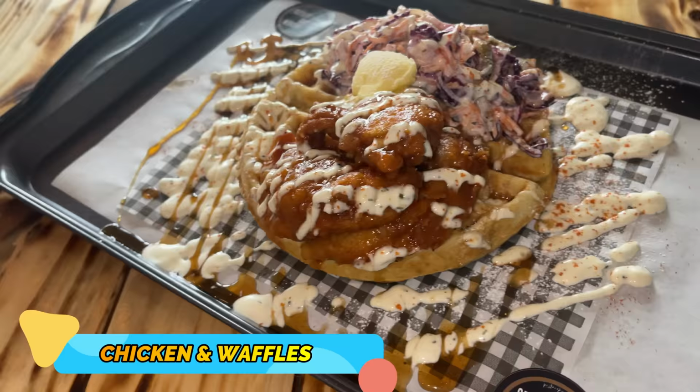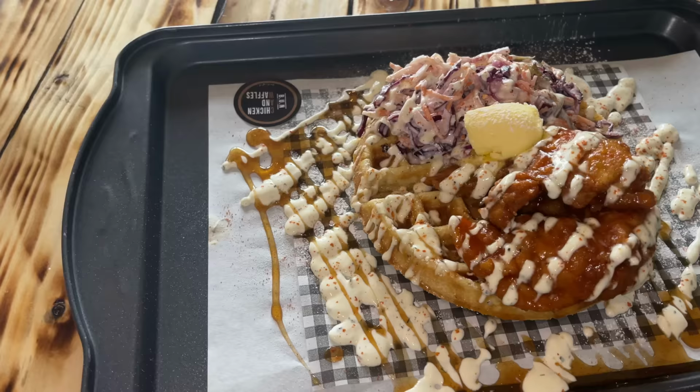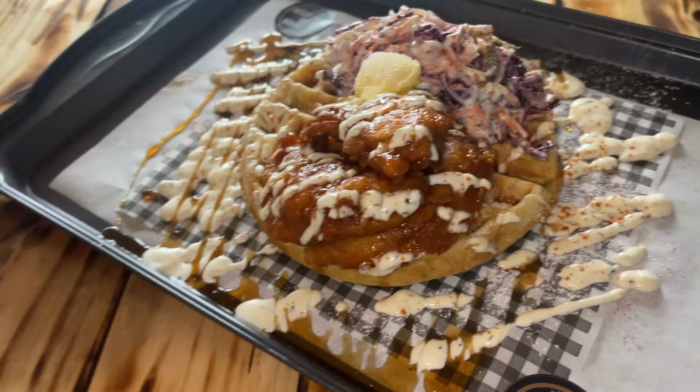I'm gonna try and break this down for you, because there's a lot going on here, so I just wanna explain this. I actually made some notes, guys. I don't normally do this, but I want to get this right. So, the batter that the waffle's made out of is actually a mixed herb-infused batter. The tenders are the Nashville chicken tenders that I really loved. The maple syrup is slightly, subtly spiced. We've got a lot going on here, let's try it.